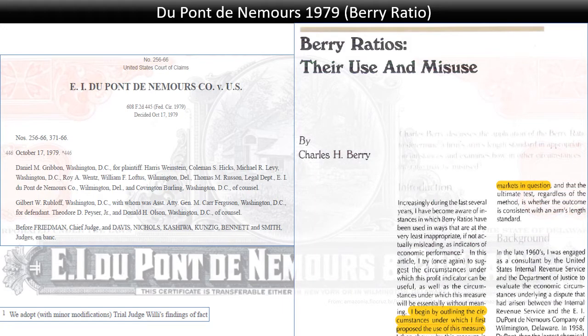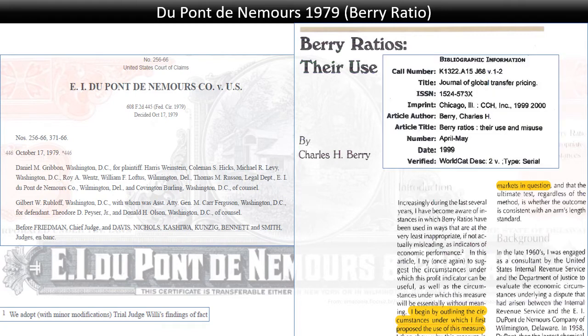To make up for the lack of the underlying case, I do have an article on Berry ratios, their use and their misuse by Charles Berry himself. And we will go through some of the comments that he makes about the Berry ratio as we go along. This article has been published in the Journal of Global Transfer Pricing in 1999. I got it through a library exchange with a Copenhagen library. And as I said, we will comment as we go along.